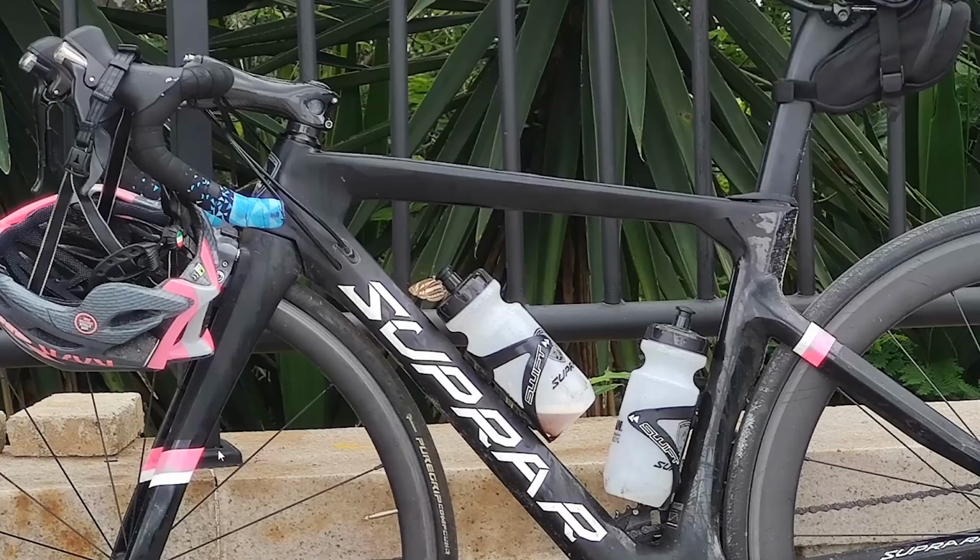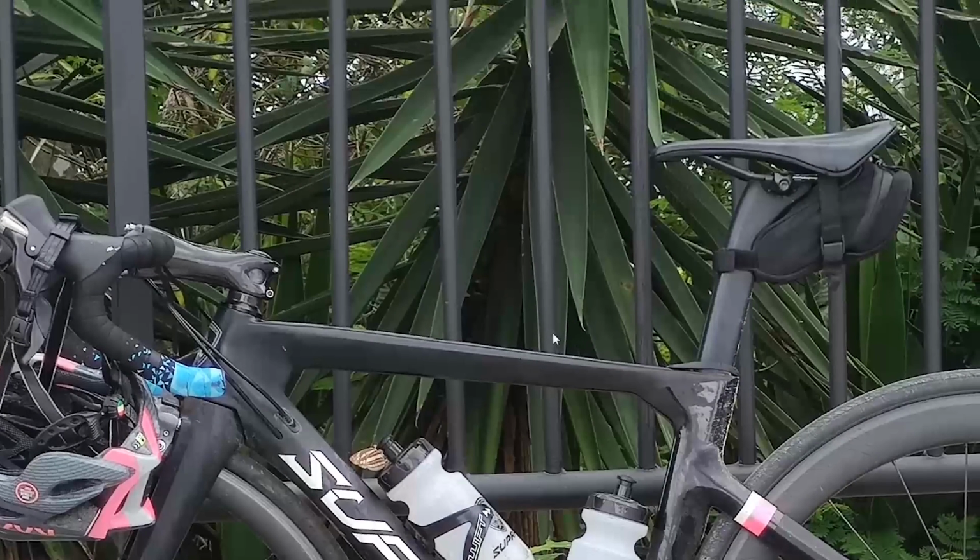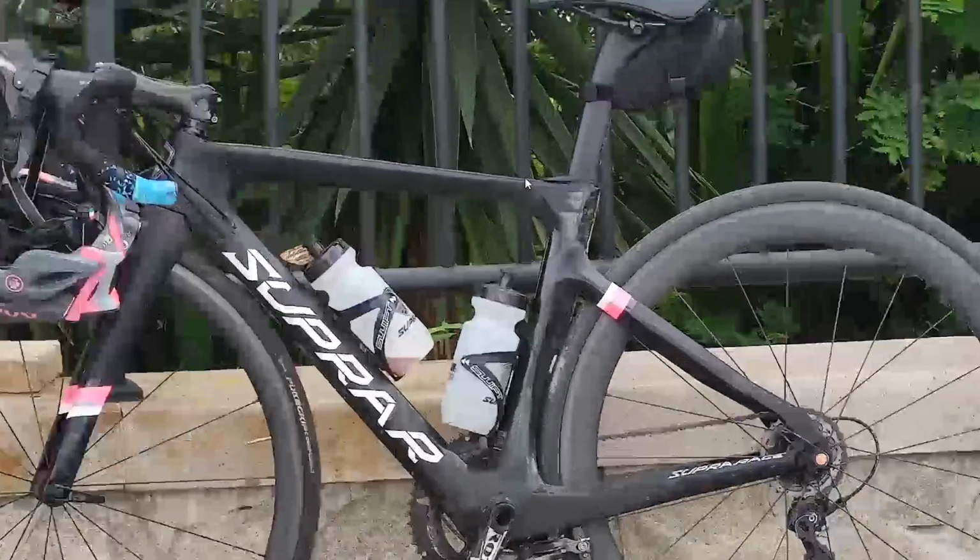Maybe a female owner with the pink. I don't know. I like to rock the pink too. We've got pink here, pink here. I'm feeling this bar tape should be pink too, but blue, sure. Why not? Knock yourself out.